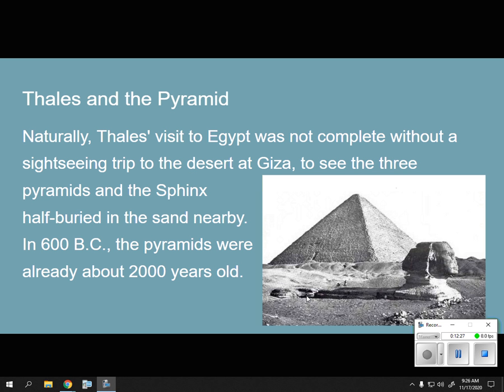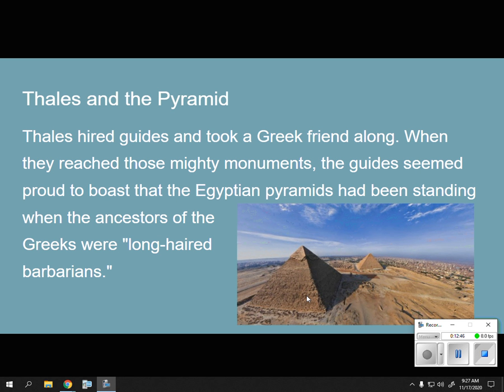Naturally, Thales' visit to Egypt was not complete without a sightseeing trip to the desert at Giza to see the three pyramids and the Sphinx, half buried in the sand nearby. In 600 BC, the pyramids were already about 2,000 years old. Thales hired guides and took a Greek friend along. When they reached the mighty monuments, the guides seemed proud to boast that the Egyptian pyramids had been standing when the ancestors of the Greeks were long-haired barbarians.